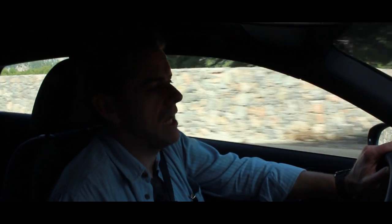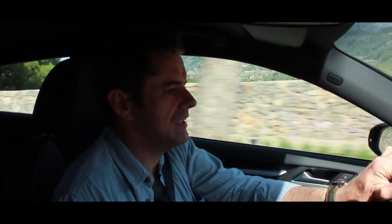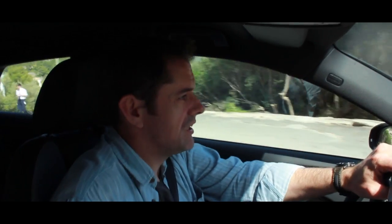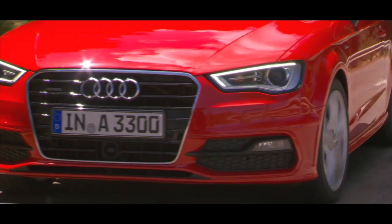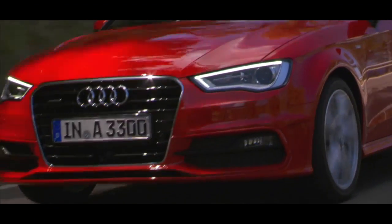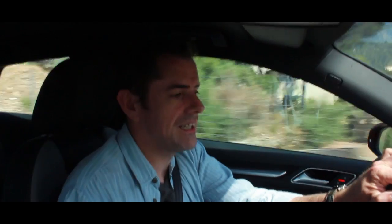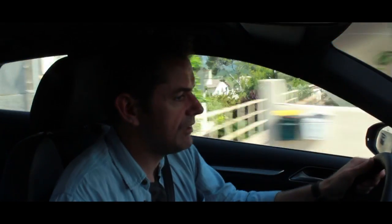Welcome along to the Audi A3. Now, a lot of you may think that this is not a new car, and it is very similar to the outgoing one, because it would be literally suicide to make a new car and forget about the old one. So Audi are into history. Audi are into the ramifications of having a brand new car and respecting the outgoing model, and that's why this one looks like the outgoing model.